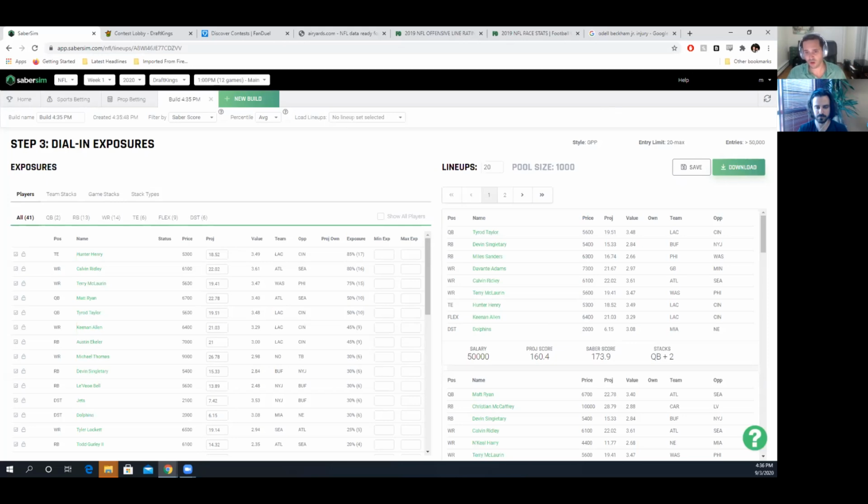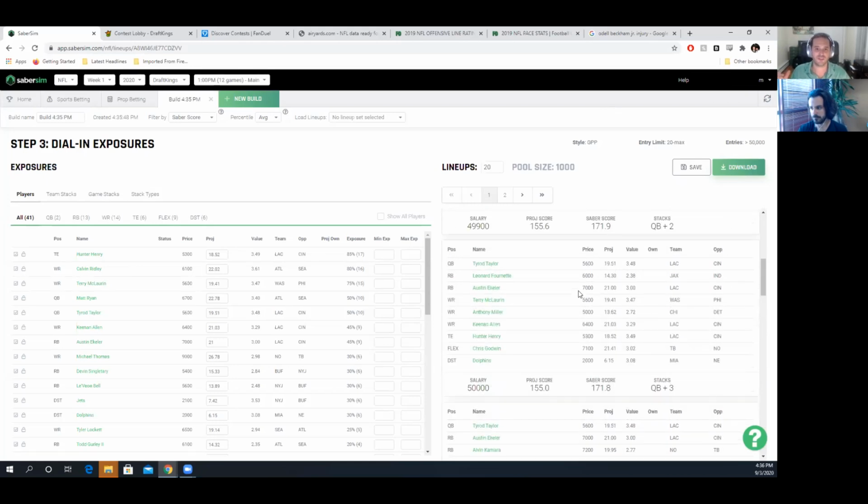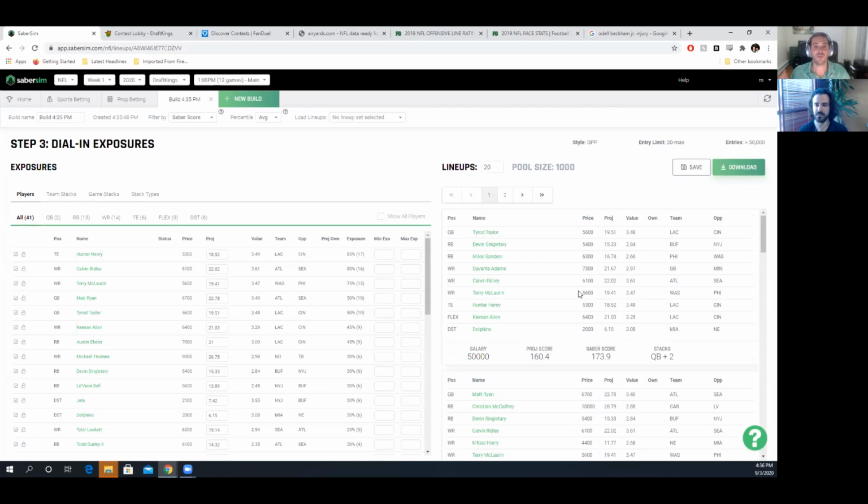And so our goal here with this test build is just to see what players and teams SaberSim is high or low on so we can focus our research there. And the more time you have available, the more players and teams you should look into. But regardless of the amount of time you have, this is going to make sure that you're able to focus it on the areas that have the biggest impact. So again, if all you have is 20, 30 minutes, that's fine. Pick out a few players, pick out a few teams and focus there.